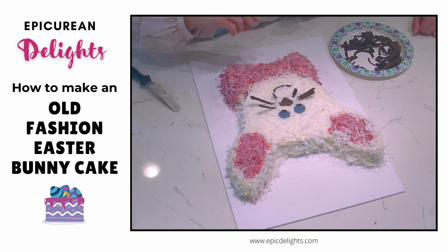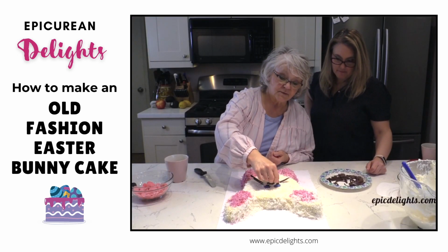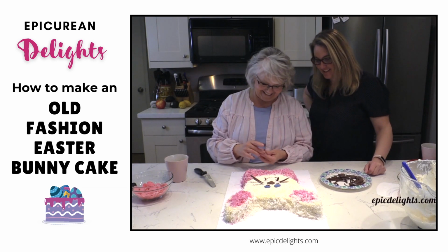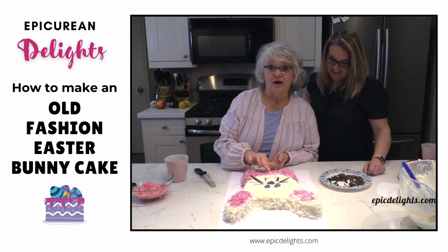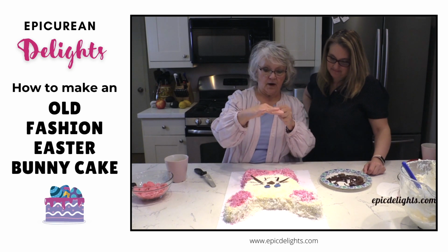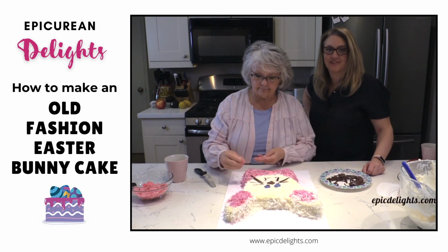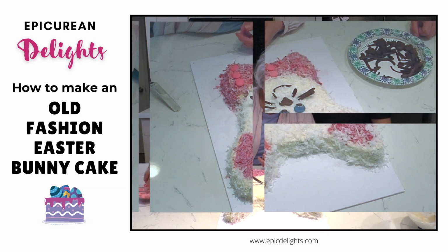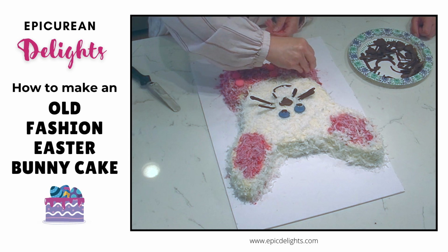Aww, so cute. So when she was growing up, we didn't use candy melts because I don't think they'd been invented yet. I'm 80. So we used gumdrops and would take the big gumdrop, cut the bottom off to make the flat part of the eyes, and then eat the rest. And then we would take gumdrops and decorate. We're using candy melts because that's what we have.